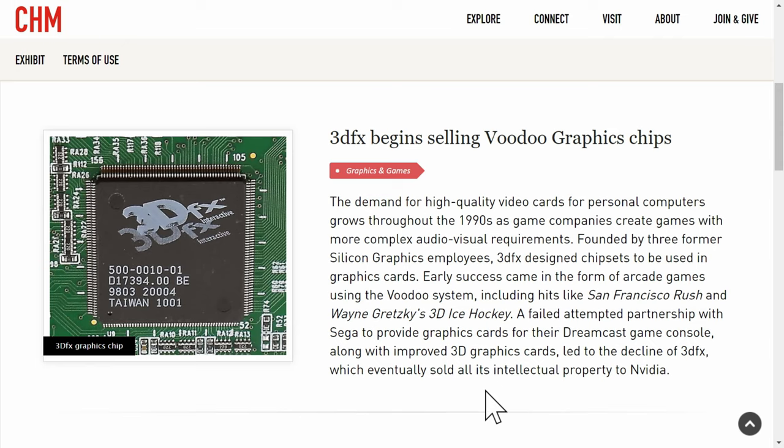Because that's the first Voodoo chip. I have this... Nope, that's a Matrox Millennium. Hang on, I've got one over here. Who stole my card? There it is. Got worried for a second.